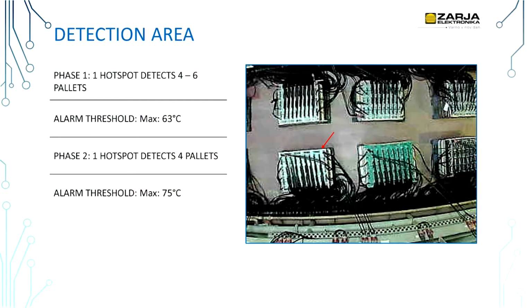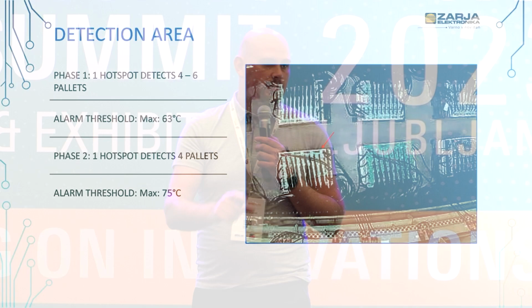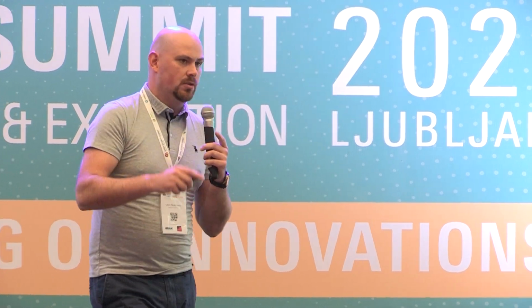This is the view of what the detector sees, from I think 5 meters of height. It's a very small area for detection because the heat is coming from that connection metal plate between the two batteries. If they are not screwed in like they should be, then you have a problem. Some thresholds for the end configuration that we used are 63 degrees in phase 1 and 75 degrees in phase 2.